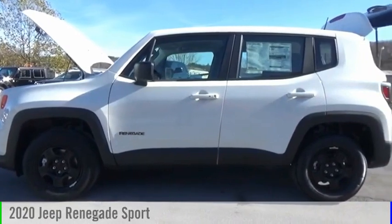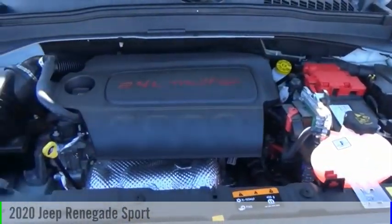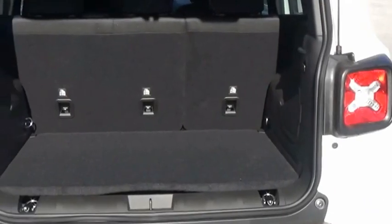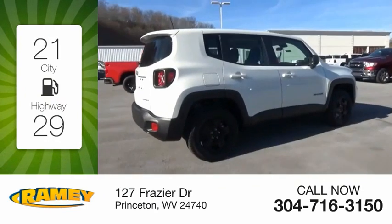Make a great choice today with the 2020 Jeep Renegade. This vehicle is powered by a four-wheel drive, four-cylinder, 2.4-liter engine. Great fuel efficiency saves you money by requiring fewer trips to the gas station.